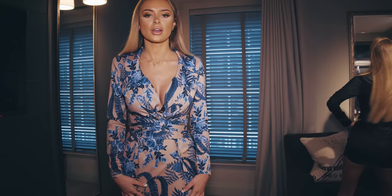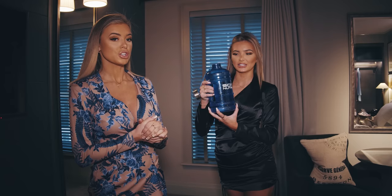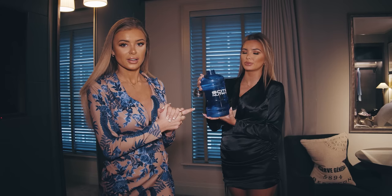I'm trying to finish one of these every day. She drinks one of these every day. That's normal though. I'm actually supposed to drink 3 liters. This is 2.2, so I don't even drink enough. But I'm gonna get one as well.